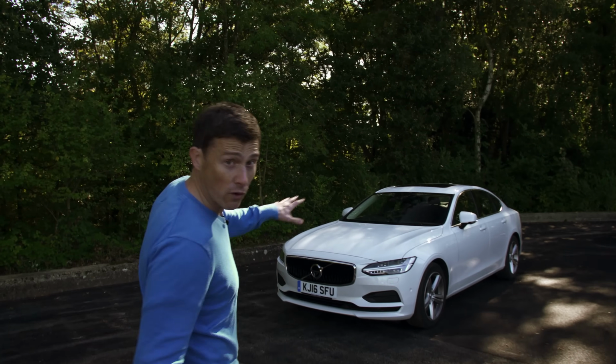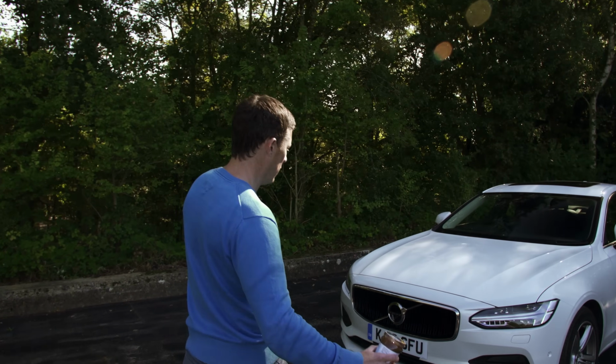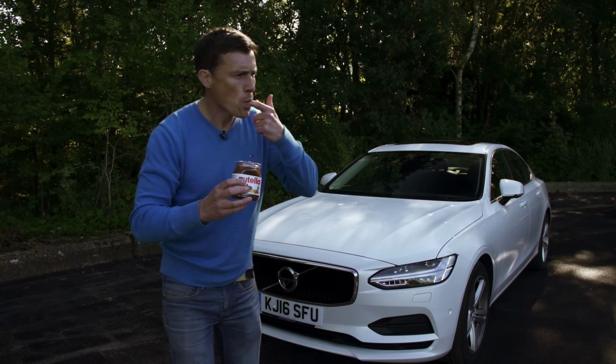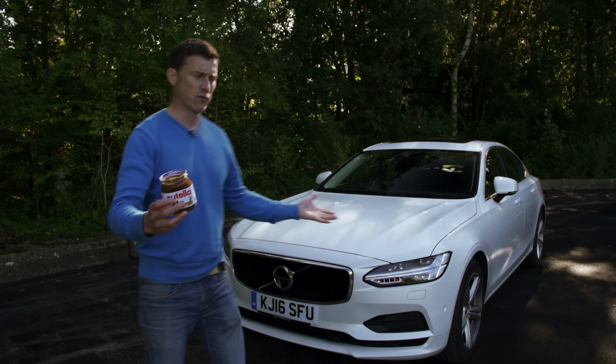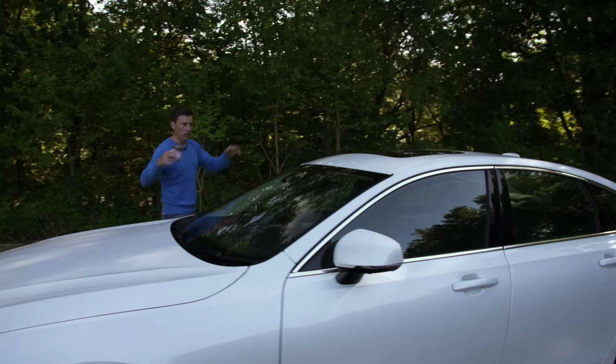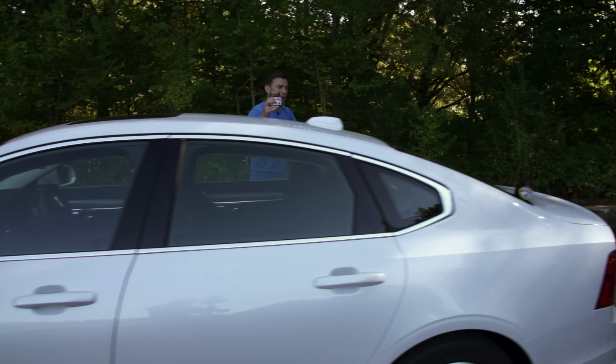This is the new Volvo S90 and it's a really good looking car. And from the front, it's like Nutella. Everyone loves it. Well, everyone apart from those with nut allergies, because it would kill them, wouldn't it? Not the car, it's packed full of safety kit. I'm talking about the nutty spread.